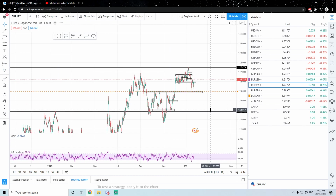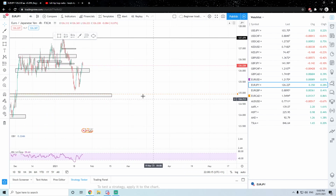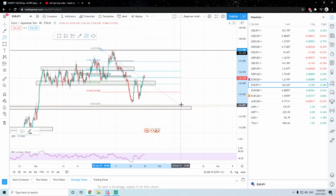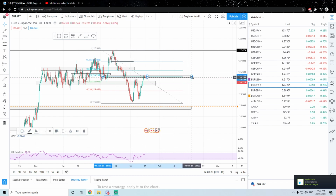This one's a tricky pair. You can see that it has hit this extreme high. Possibly it's just coming back down. So we're going to use an absolutely massive fib on the 4 hour fib. We can see here on this 0.5 right there, we're seeing that.